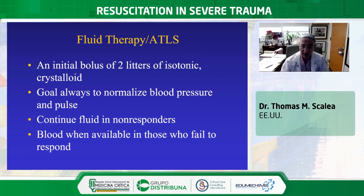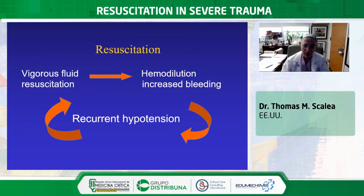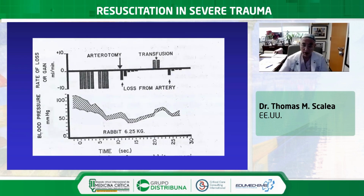Now, for years, ATLS taught us that an initial bolus of 2 liters of isotonic crystalloid was used to normalize blood pressure, and we continued fluid in non-responders, and we only used blood for the people that failed to respond. But the truth is, we've known for a long time that raising blood pressure to normal is not the world's best idea. It displaces the hemostatic clot. Then more fluid leads to hemodilution, increased bleeding, recurrent hypotension, and you go round and round in that circle, which doesn't get you where you need to be.